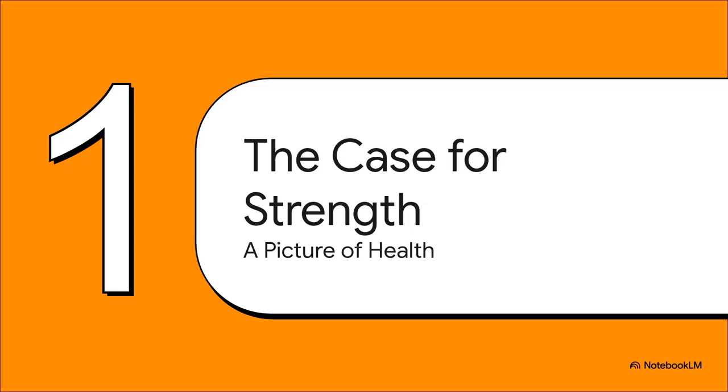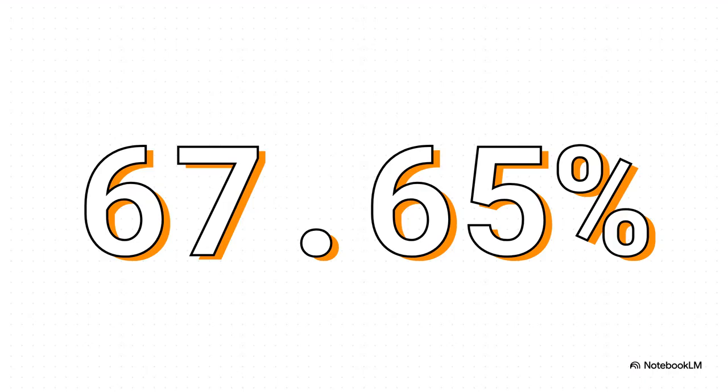All right, first up, let's build the case for strength. We're going to look at the hard numbers that show why this business, on paper, seems to be in absolutely peak condition. First thing you notice is the profitability, a gross profit margin of almost 68%. Now think about that for a second. For every single dollar of product they sell, they get to keep almost 68 cents before other expenses. That is a huge sign of efficiency and real pricing power.